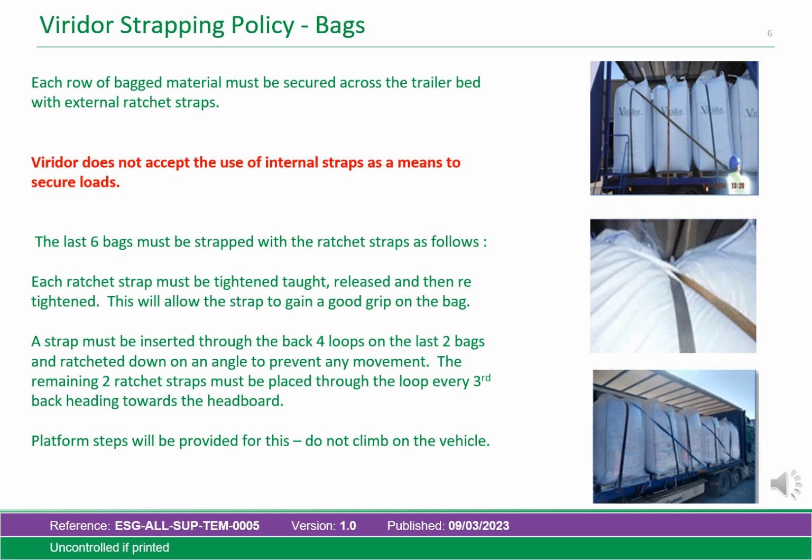A strap must be inserted through the back 4 loops on the last 2 bags and re-ratcheted down on an angle to prevent any movement. The remaining 2 ratchet straps must be placed through the loop, every 3rd bag heading towards the headboard. Platform steps will be provided for this. Do not climb on the vehicle.